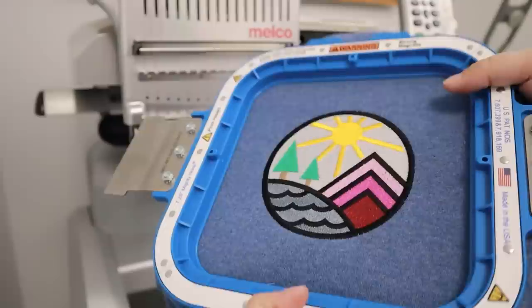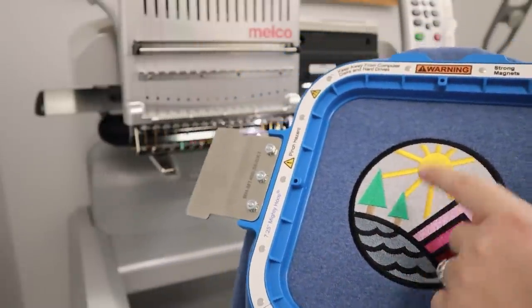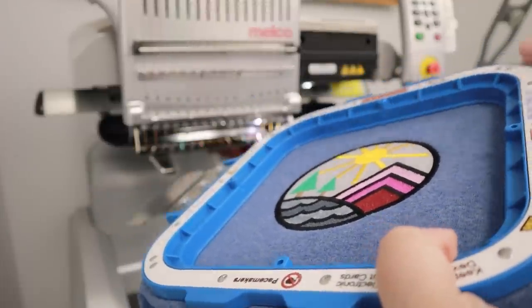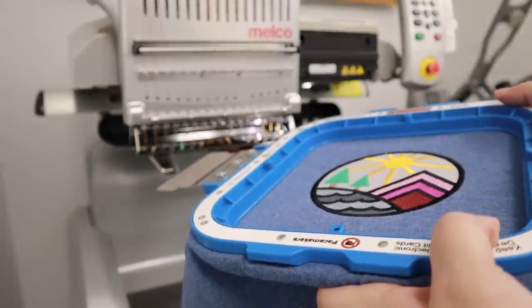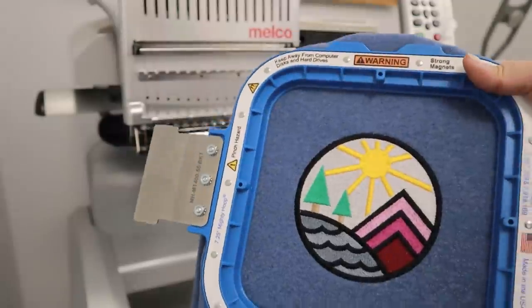Look at the water, because it did the stitches in different directions, which I remember seeing in the original video I watched about this. I copied their technique. And so look at that. Look how the water looks different color depending on the angle. I guess mostly from this angle. But that's the same color used for all the water stitches. How fun is that?